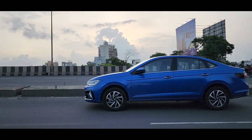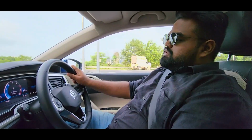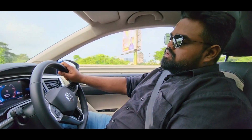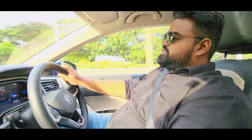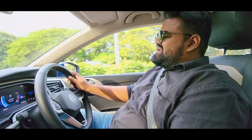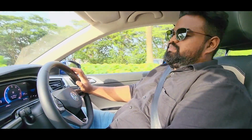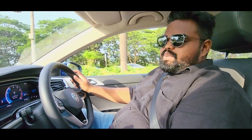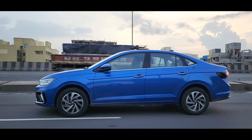I'll try and show you how it sounds. So you will see that it gets a little noisy above 3000 RPM, and that is the basic characteristics of a 3-cylinder engine. There's nothing to complain about. In real world you won't be pushing the engine so hard, so it's not an inconvenience.